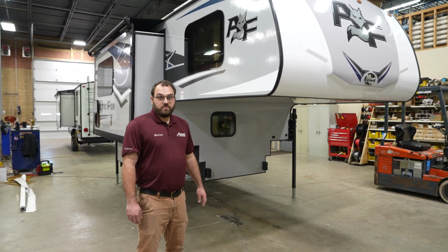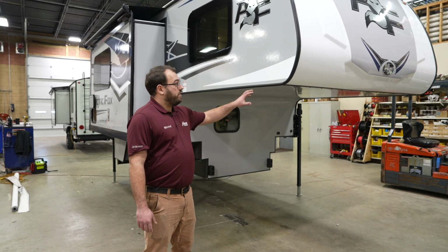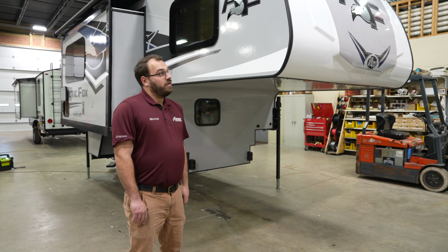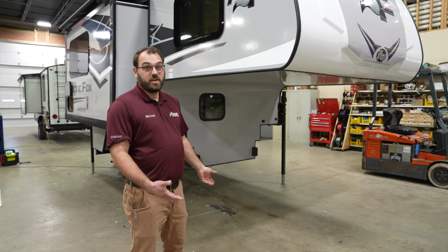Another big change Arctic Fox made for 2024 is upgrading their solar package. So now all of the truck campers are going to be coming standard with 400 watts of solar. That's going to come in the form of two 200-watt panels. So that's going to come standard from the factory.